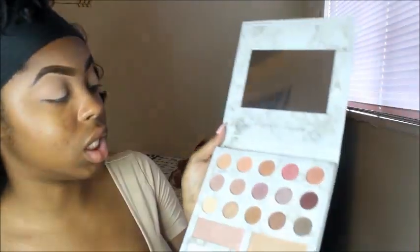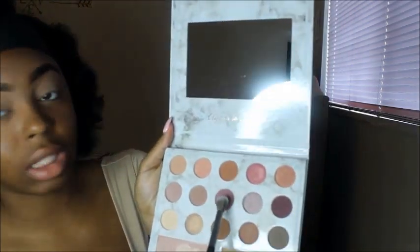I just wanted this palette so I could have a lot of variety in the colors that I want to use. So the first color I'll be using is this color right in the middle. It's like a really light plum color. I'm taking this Studio Pro number 5 brush from BH Cosmetics, dabbing that in there, topping off the excess, and putting this right into my crease. This is basically gonna be my transition color. I'm just gonna be using windshield wiper motions back and forth, blending that up and out.